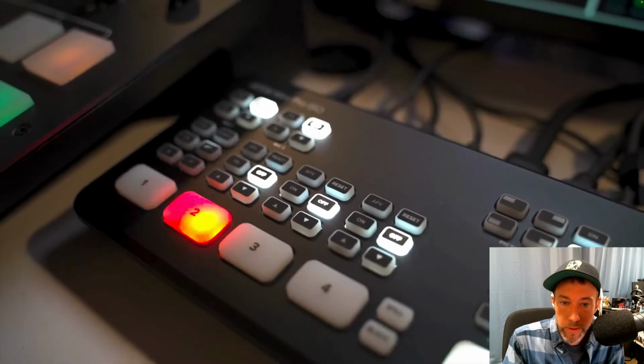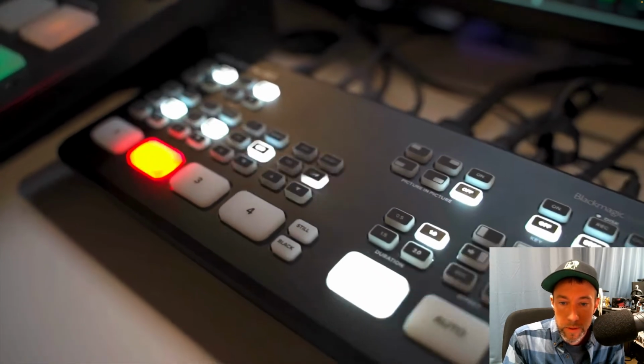And what specifically it is in a minute, but as you can imagine, that is from Blackmagic in the A10 mini series. And so that speeds the workflow of everything up entirely.